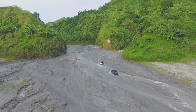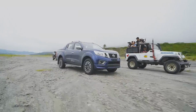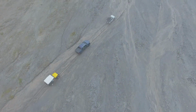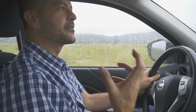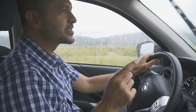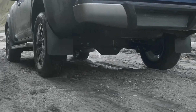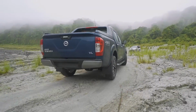As you can see, normally we use custom 4x4s to get up here. The trail right now is pretty easy, so it's not the hardcore part yet. But one thing that separates the Navara from every other pickup in its class right now is the suspension. It's the only one to use the coil suspension in the back. Yes, you feel the bumps, but they're really handled quite well. It gives you a car-like ride.